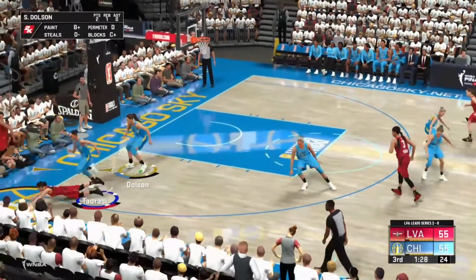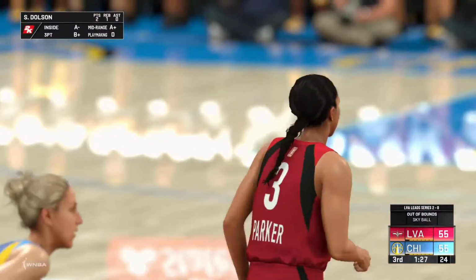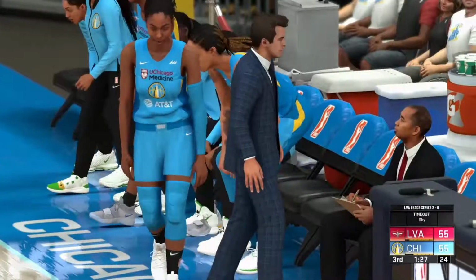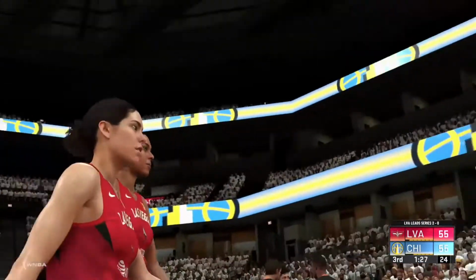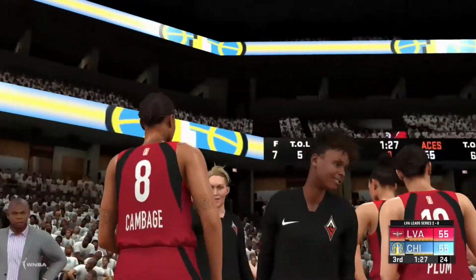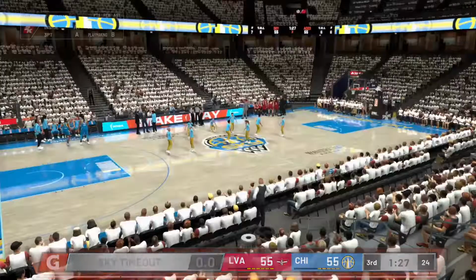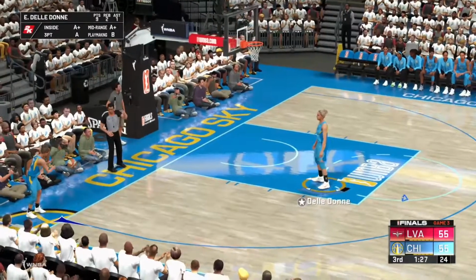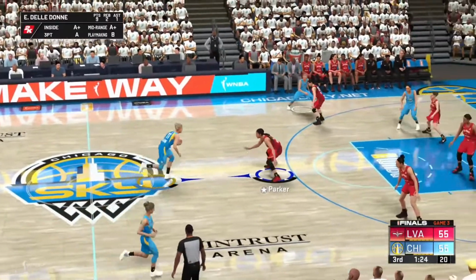Knocked loose. And the ball out of play. The Sky will have it. Time called here. The Sky decide to talk it over. Well, they want to tinker with the game plan a little bit, and now's the time to do it. Yeah, there was clearly some things going on out there that the coaching staff just wasn't a fan of. Here's Chicago now.